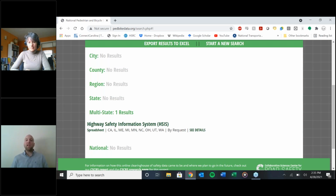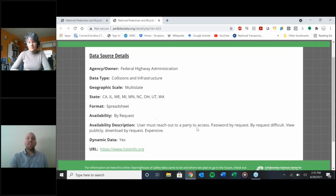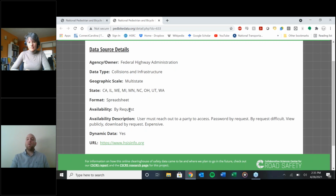So for those of you who've used HSIS, this is a large crash database with data from multiple states. And many of these data sets do have roadway data linked to the crash database. The thing to note with HSIS, and we can see this if we click the details button, is that HSIS data is only available by request. This is not immediate. So that's a good thing to note whenever you're doing this kind of search.